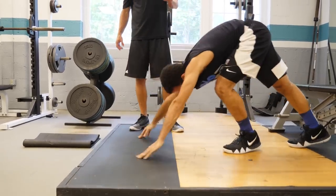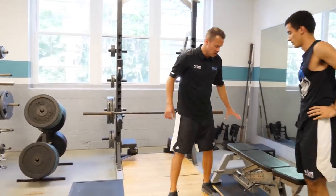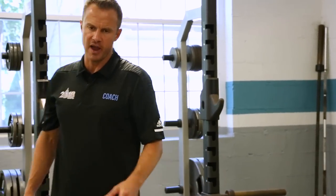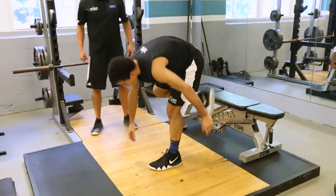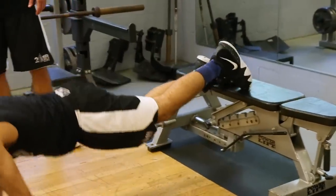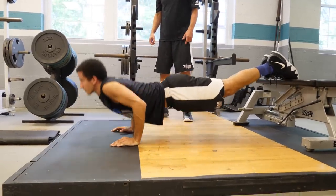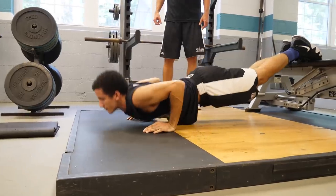Once you can do 10 to 12 regular push-ups, our last portion of the advanced series of this movement would be to put your toes on the bench and put your hands on the ground. All right, let's see if we can get 6 to 8 of these. Nice. Excellent.